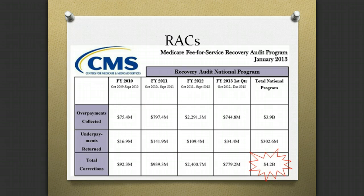This was from earlier this year for the last quarter of last year. The total corrections for the entire program nationwide was $4.2 billion. And that includes both overpayments and underpayments. So the RACs are looking at underpayments as well.